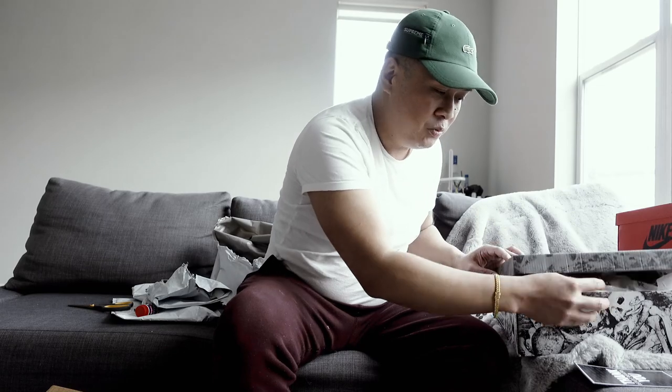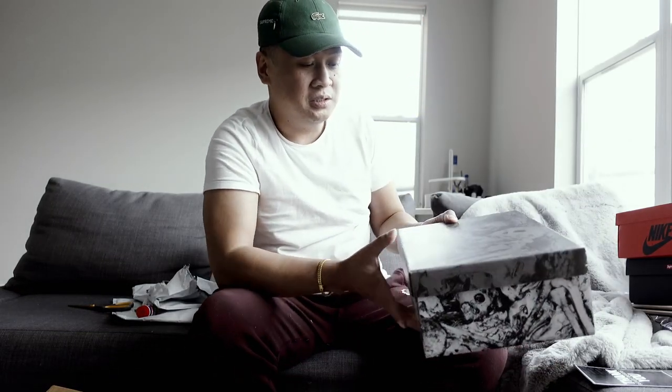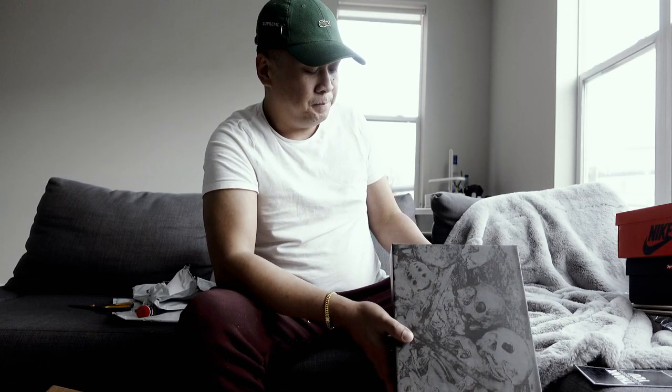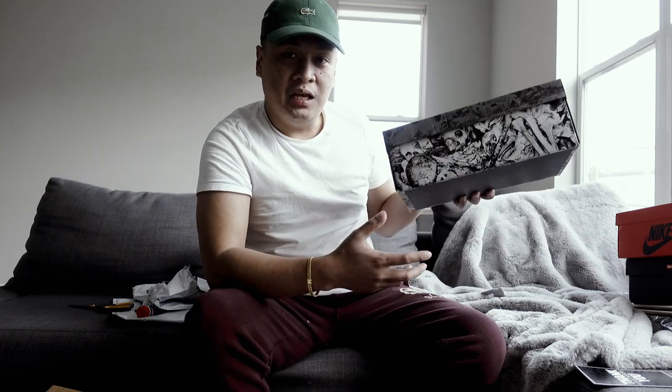So, pretty much everything that we got today is Pogi approved except for the Kito Wears. I apologize for Kito Wears, but I am just telling them how I see it. With the retail on this being $150, the quality check is definitely not there, and very disappointing for the consumer, you know.